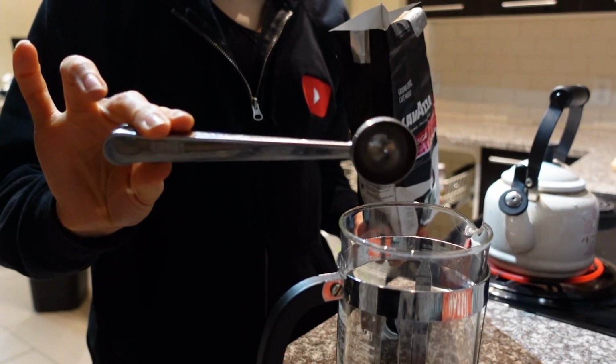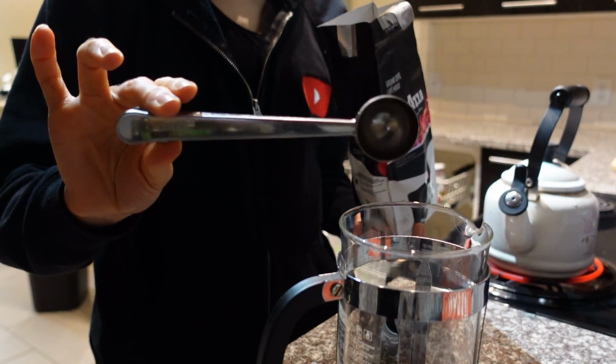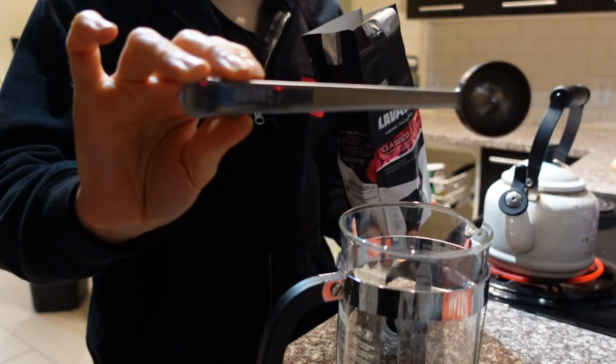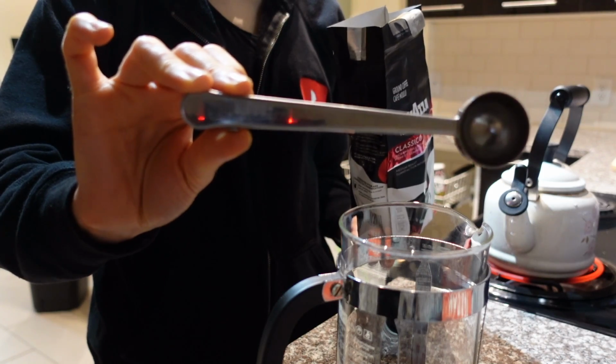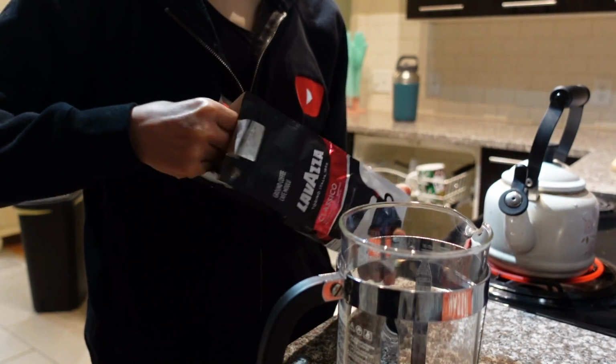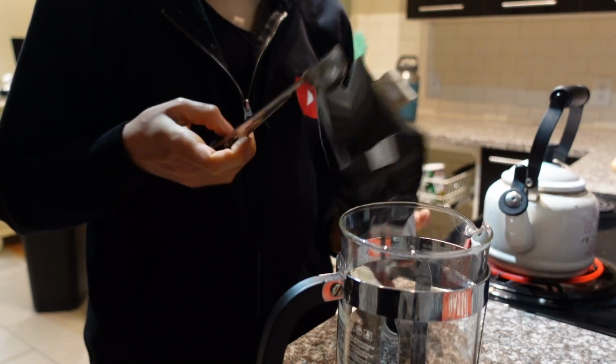I get questions from time to time about the scoop clip. I get these on Amazon. They're really convenient. This is the same brand that makes the little mocha pot I have, but I haven't used it in a while. Bialetti. It's really handy, not only obviously for scooping out the coffee, but it functions as a clip for the bag.